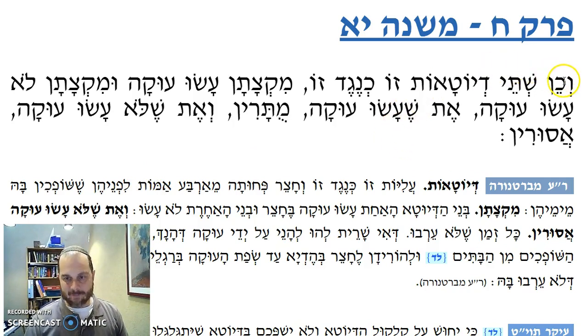It says the Mishnah, V'chein shnei diyotaot, zo keneged zo. What's a diyota? Diyotaot are aliyot zo keneged zo, 2 like row houses, one connected to the other. V'chatzer pchuta me'arba amot lifneihem, and there's a chatzer that's less than arba amot in front of them, sheshofchim ba meimem, that they pour water into. So basically, you have these 2 row houses that are leading into the same chatzer, but they're separate chatzerot, and they did not make an eruv one to the other.